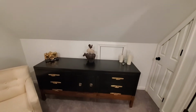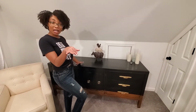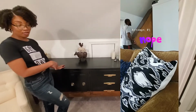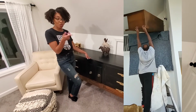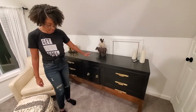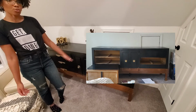So over here, this little chest of drawers, this was also another thrifted find. This took a lot of effort to get up those stairs. I actually had to get a whole team of two people to lift this over the banister to get this up here. But I absolutely love it. It's not going anywhere. And me and some of my friends did this design across the front just to give it some more interest. I think it makes it pop, especially with the gold.